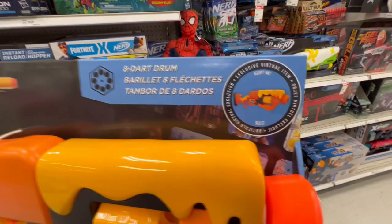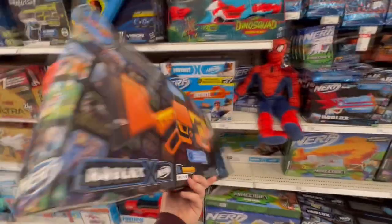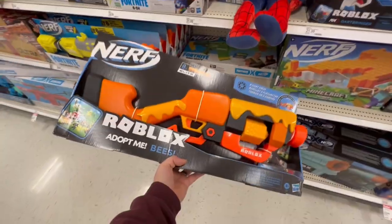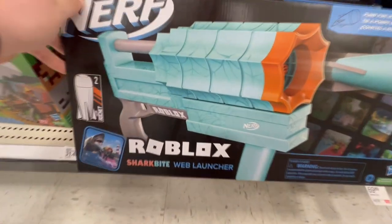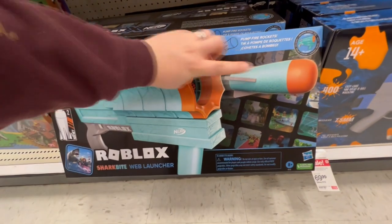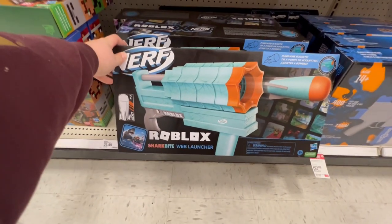That is really cool. It also comes with an exclusive virtual item. So I guess whenever you buy this, it probably gives you a code to get a virtual gun that looks just like this in Roblox. Here's another Roblox Nerf gun. This one is a Sharkbite web launcher. That is really cool. Look at that. That is a ginormous rocket right there. Look at that. The Sharkbite web launcher.